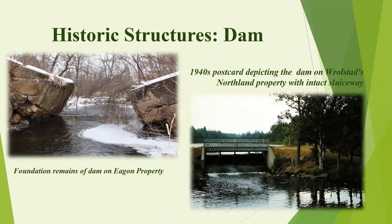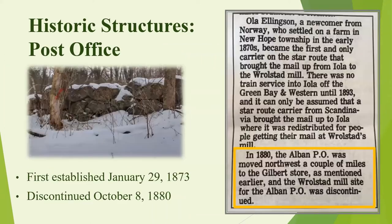Around the same time, the dam was constructed with a sluiceway, which is a sliding gate within the structure that served to control the flow of water and greatly improve logging. This second picture depicts a similarly constructed dam built by Ole's son several miles upstream, which operated a similar establishment in Northland. In 1873, Ole Rolstead established a post office from his home on our site.